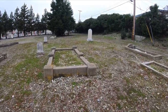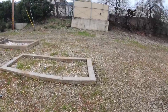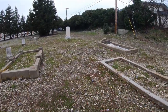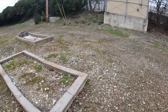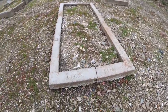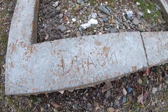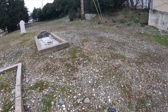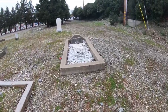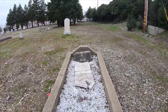Some of these are falling apart due to neglect and age. Like, some of these don't even seem to have names on them, where the stones have been vandalized or stolen or just fallen apart. There's a last name on this one, but it's kind of hard to make out. And this one over here has got a stone, but it looks like it's probably been vandalized, unfortunately.